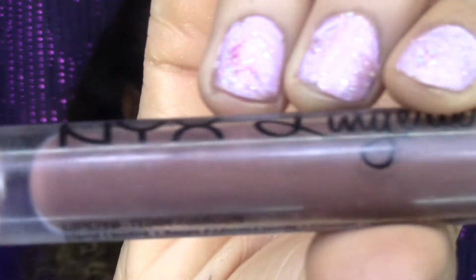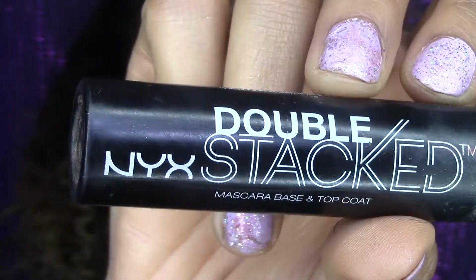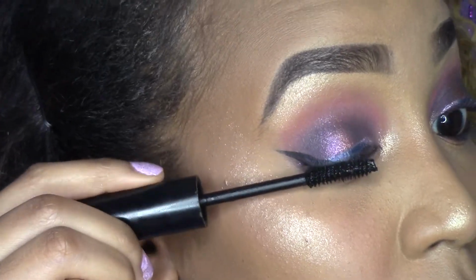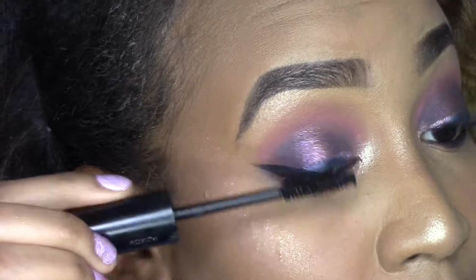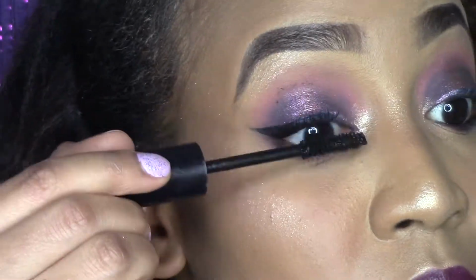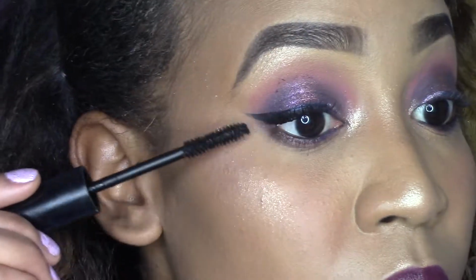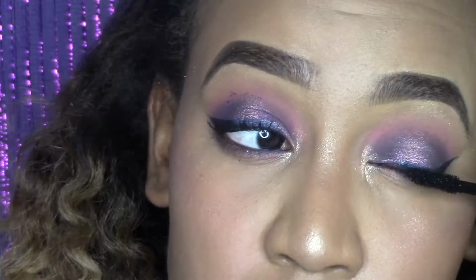And now I'm going to mix this NYX Lingerie Lip in Teddy and the Soft Matte Lip color in Vancouver. And while the Vancouver dries, I'm going to go in with my double stacked mascara, which you know is my favorite because I am not a false lash kind of girl, so I need a mascara that's going to give me a similar effect. But I'm thinking with these high glam looks, I might need to figure out how to get into lashes. I just don't know, guys.